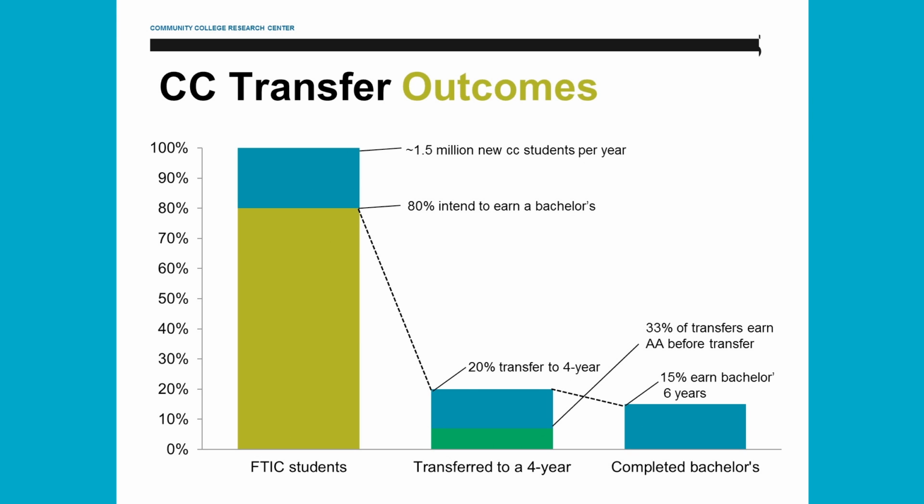Of the nearly 1.5 million students who enter higher ed through community colleges each year, 80% say they intend to get a bachelor's degree. However, 5 years later, only a fifth of the students, or about a quarter of those 80% who said they want a bachelor's degree, actually transfer. And of those, we see that only a third get an associate degree before they transfer. And then 6 years later, of all those 1.5 million students, only about 15% earn a bachelor's degree.